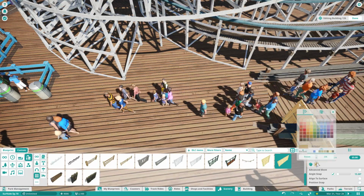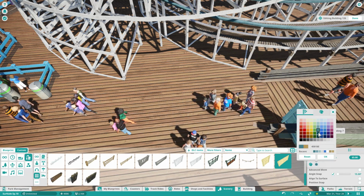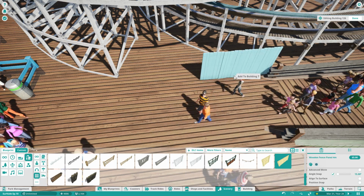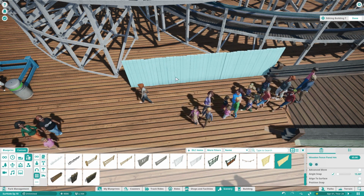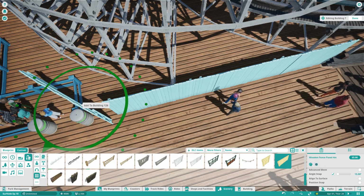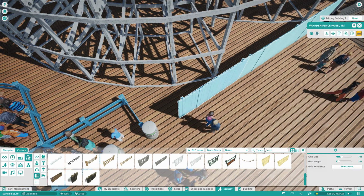So, darken. Well, let's make this a white. No, let's make this teal to go with the color of the actual coaster. I think that'll be good. There we go. So we're going to go ahead and plop this down. And I'm being really kind of not picky with it, and I'm okay with it. Usually I'm very particular. But this time, not so much.